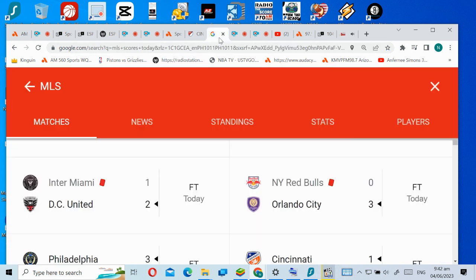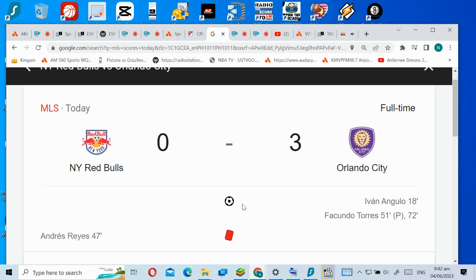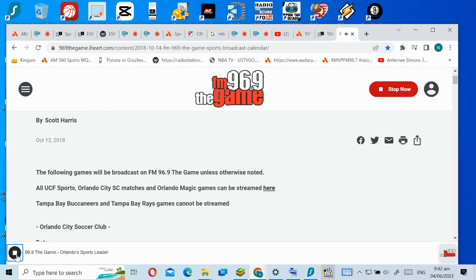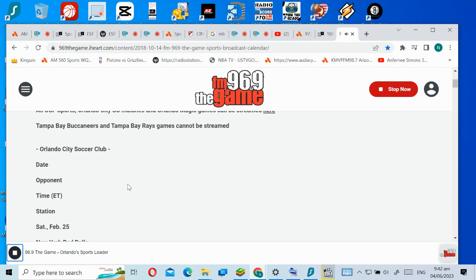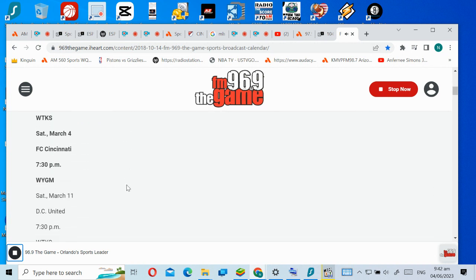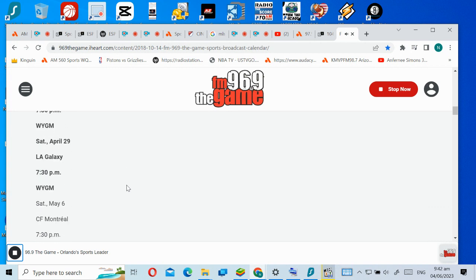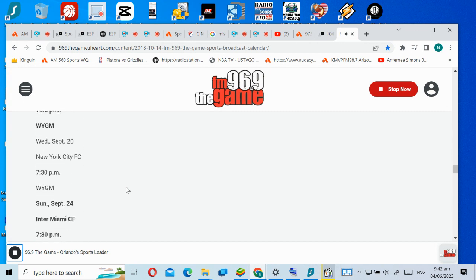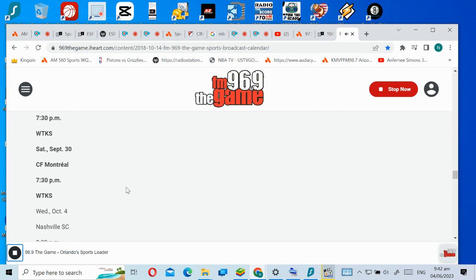Facundo Torres in the 51st from the spot, and then in the 72nd, icing the game. That goal was assisted by Ivan Angulo and Martin Ojeda. Ojeda still getting involved in the goal contributions for Orlando City. Yeah, he always finds himself there. Love the secondary assist. You would not say that he has been a slam dunk newcomer of the year contender, anything like that. He's mostly coming off the bench at this point in the year. And he's got 3 goals and 5 assists in 15 matches, 9 starts. Once he really gets going, and it's obvious that the quality is there, look out.